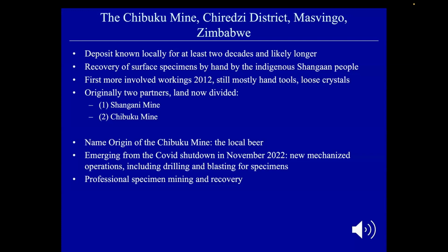And the specimens from the earlier workings have often had some issues. They've often had damage because they've been loose and collected that way. That's made them perhaps the subject of less focus than I'm going to give them now. There were originally 2 partners and the land is now divided. So when that division happened, the 2 localities became known as the Shangani mine on the one side and the Chibuku mine on the other side.